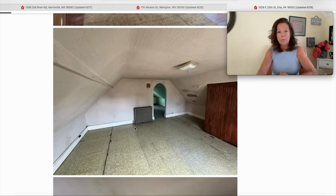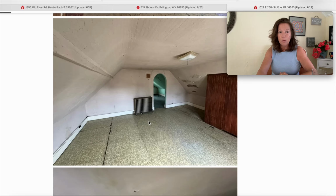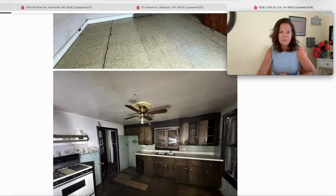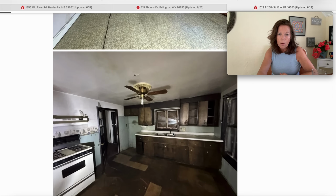Look at this. There's your upstairs. I love that detail there with the arch. You could use this as storage or home office, or if you've got kids, these are bedrooms. Here's our kitchen. A lot of cabinets. We've got some upper cabinets and lower cabinets. Looks like we need maybe a window.